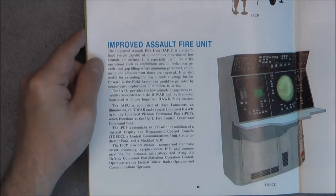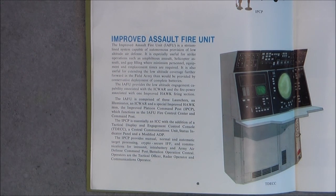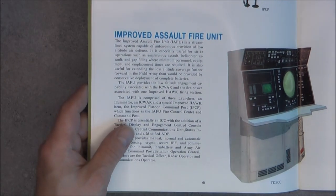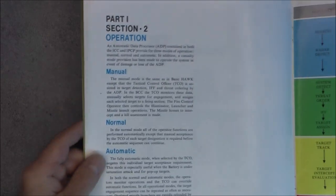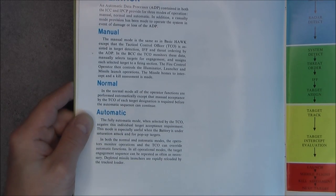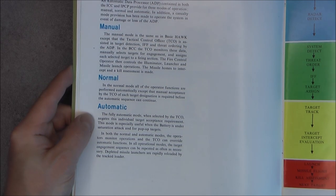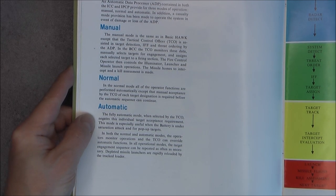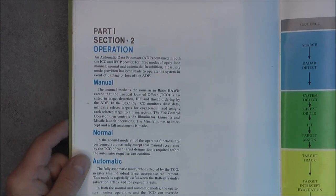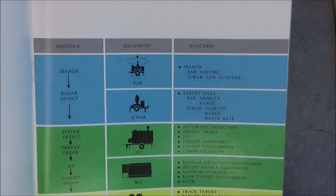Here is a text for you. Fully automatic mode. Whenever it sees a plane, it shoots it. Interesting. Here is the role of each part of the system.